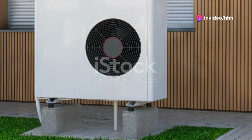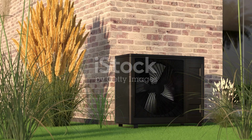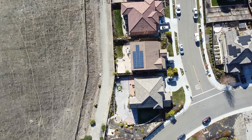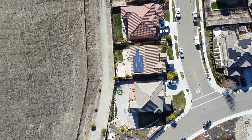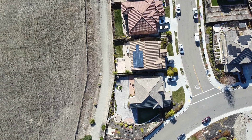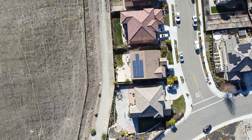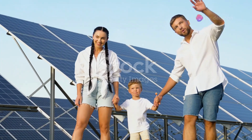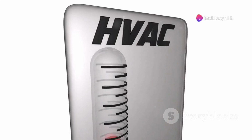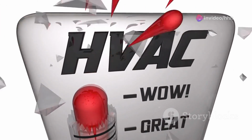Section 8. Real homes, real savings, geothermal success stories. Don't just take my word for it. Let's hear from real homeowners who are reaping the benefits of geothermal HVAC. The Smiths, a family of 4 in Michigan, installed a geothermal system and saw their energy bills drop by 50%. In sunny California, the Jones family enjoys year-round comfort and significant energy savings thanks to their geothermal system. They love knowing they're doing their part for the environment too. These are just a few examples of how geothermal HVAC is making a real difference in people's lives and homes.